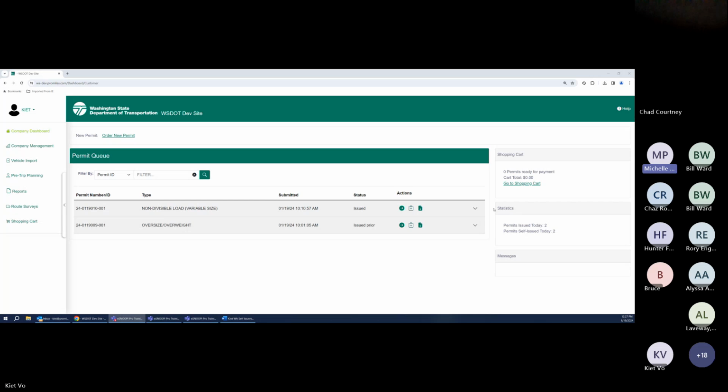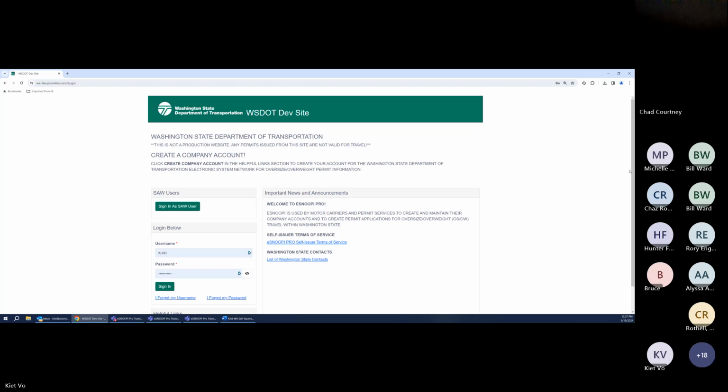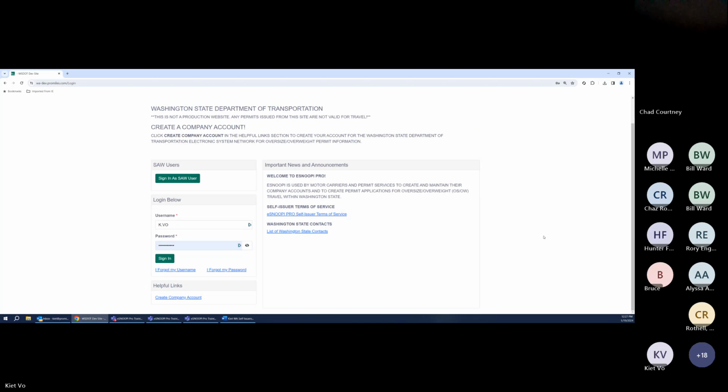So Kit, do you mind going to the login page and showing where those will be located? Let me log out. So right down here at the bottom where the helpful links are, the same place where you create your company account, there will be additional links there for training materials and training videos. And additionally, it won't be every permit type that's covered, but it'll be the common screens that they share, so that once you're on that screen, you know what type of information and how to enter it.